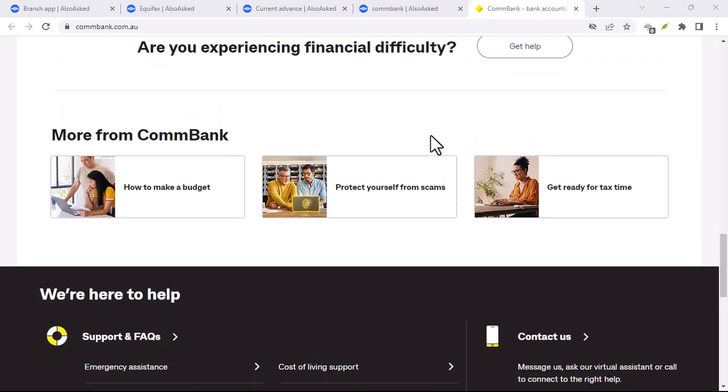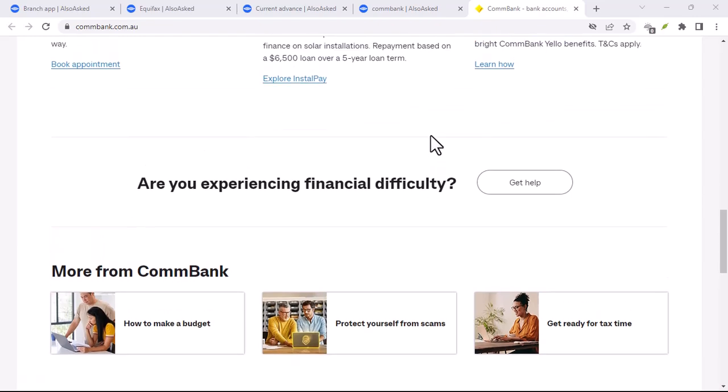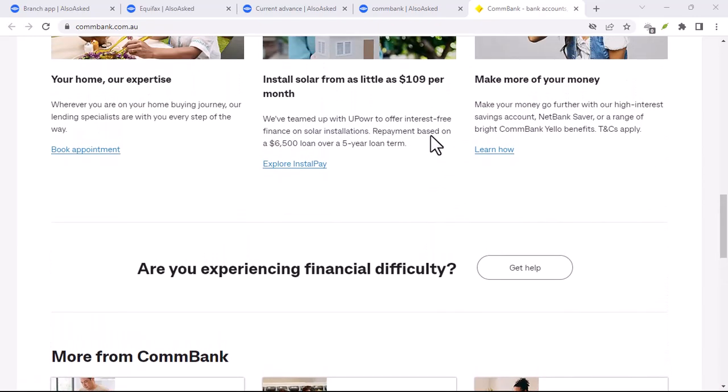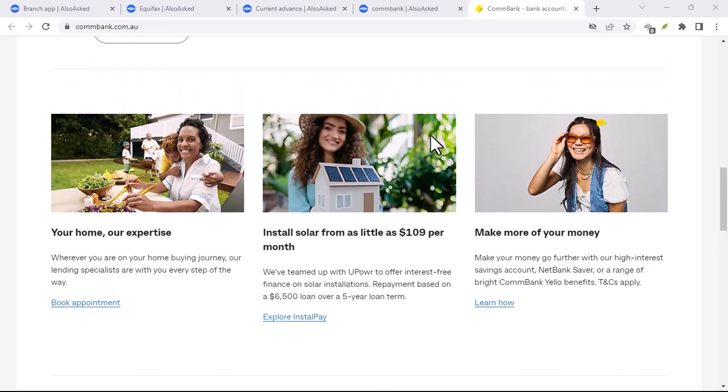Here's the good news. Commbank offers a variety of features that can offset these fees, like built-in budgeting tools, rewards programs for frequent debit card users, and discounts on other financial products like insurance.